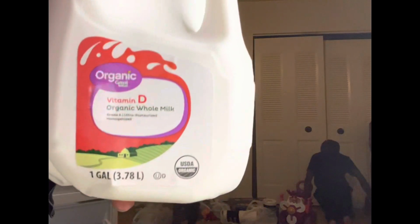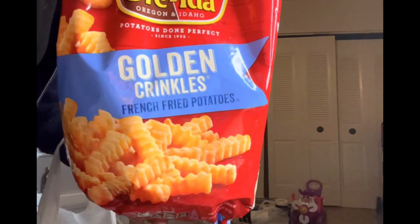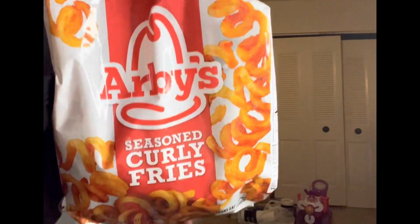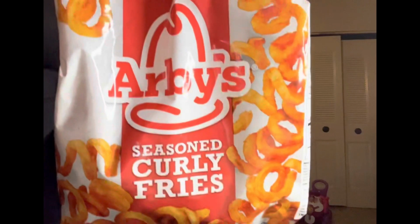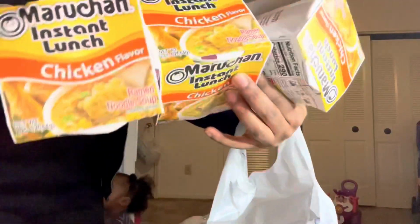And then I also got some of this organic whole milk vitamin D. And then also some crinkle cut fries. You know, we love our French fries. And then they also got the Arby's curly fries. These curly fries are really good with some cheese. And then also we got some Southern style hash browns, just something for breakfast throughout the week. And then some more instant cup noodles. Oh my God. And then also some bananas as well, organic bananas.